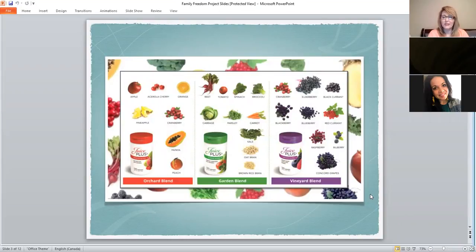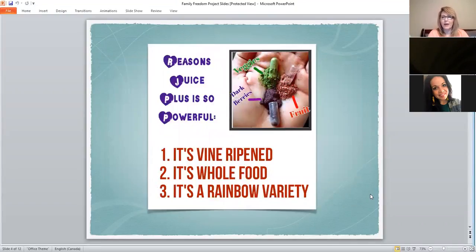Okay, so what you see in this image is basically an ingredient list for the supplements: 30 different fruits, vegetables, and berries. What makes our product so powerful and so different is that, unlike what we get in the grocery store, the produce we use is plant ripened, and it's the whole food, the whole piece of produce that is used. That's the skin, the peels, the pits, the tops, the bottom, the whole thing. And there is a lot of evidence now that says that variety in color is as important as the number of servings. So we help you get those as well.